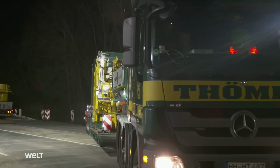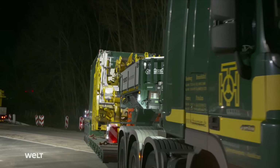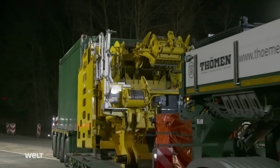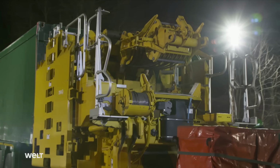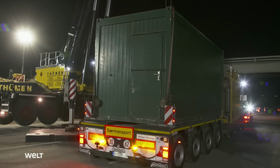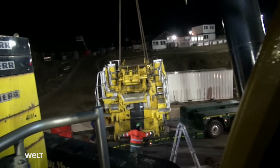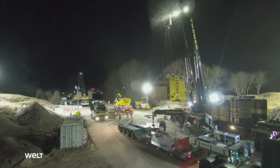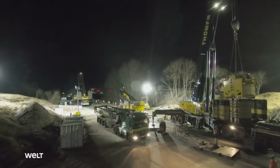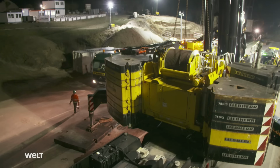Another heavy hauler arrives at the building site. It's carrying a component for the telescopic crane, the power pack, the 300 horsepower motor for the so-called revolving superstructure. Bernd Eichwurzel sets the 23-ton unit down between the ballast plates. It will later drive the cable winches when lifting the heavy loads and provide hydraulic pressure for the telescopic boom.